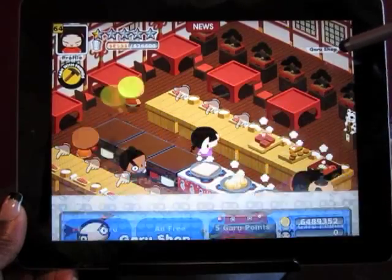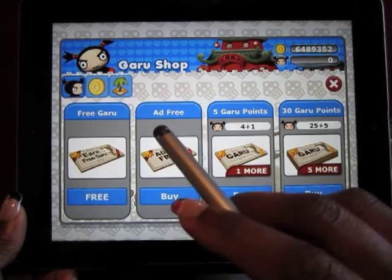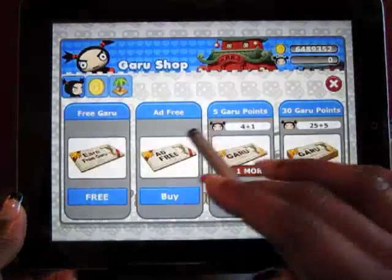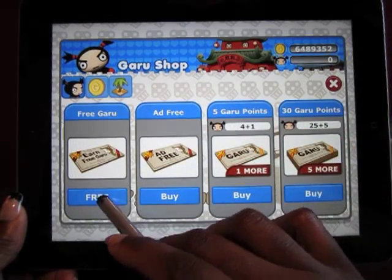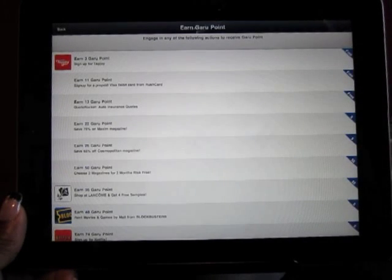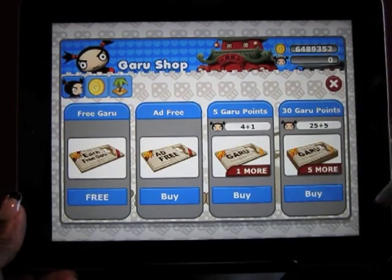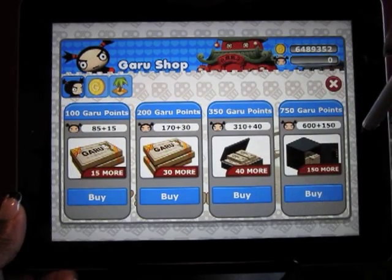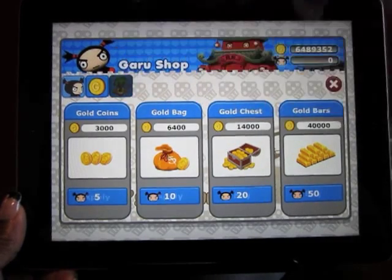Now, there's the Guru shop where you can buy this game. And the game is 99 cents if I'm not... Yes, 99 cents you can buy it, and there won't be any ads in it. But honestly, the ads are so unobtrusive, I don't care. You can earn free Guru points, like I said, by downloading apps, and it'll tell you how many Guru points you get. Some of them give you a lot. Some of them just give you 1. And you can purchase Guru points if you want to do that. You can also purchase coins with Guru points.